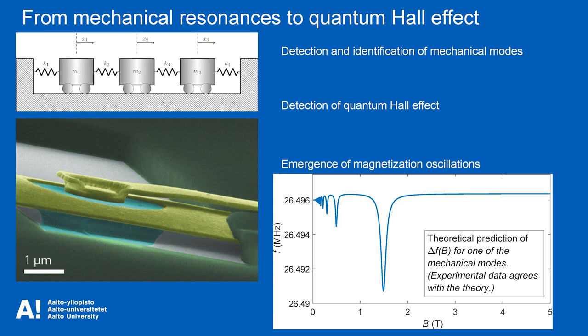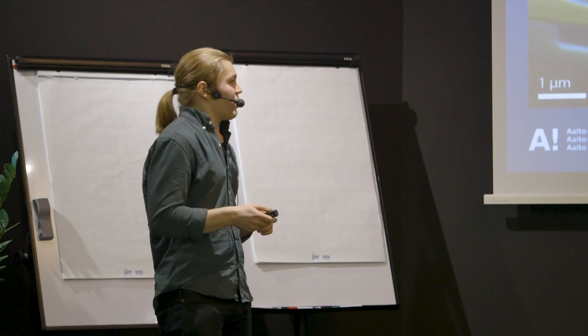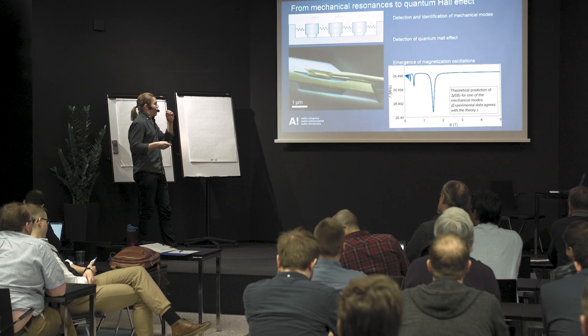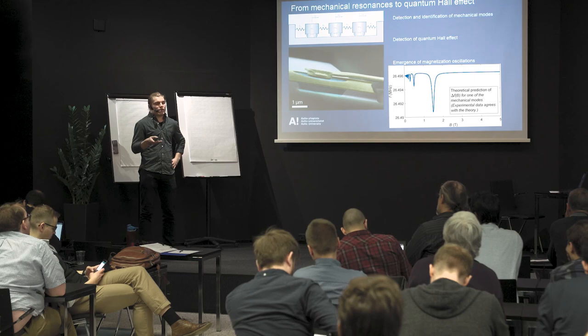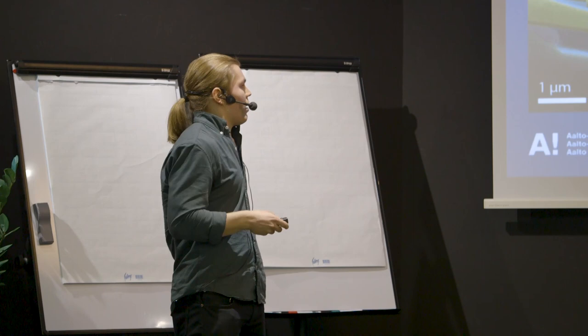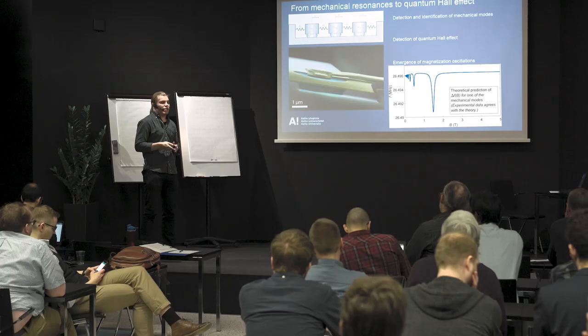Well, in terms of the mode identification, we use, for example, COMSOL simulations, where we have built the whole system in COMSOL, and we can look at the mode shapes and where they are in terms of frequency and try to match the experiments with the simulations. And also in the detection of quantum Hall states, it seems that some of the gold modes, or modes where the gold is also taking part, seem to be beneficial in terms of detection, but I cannot say much more about that yet.